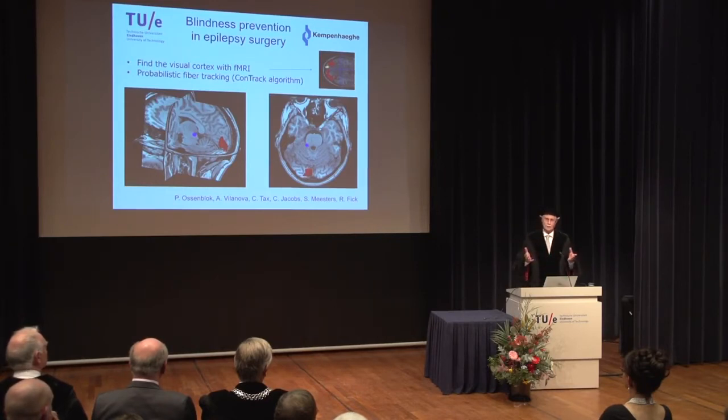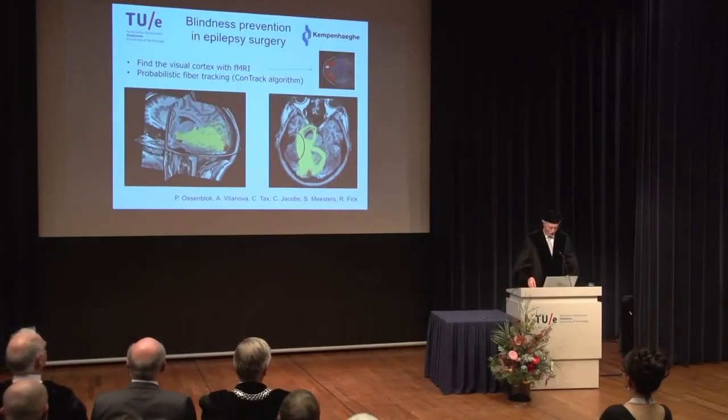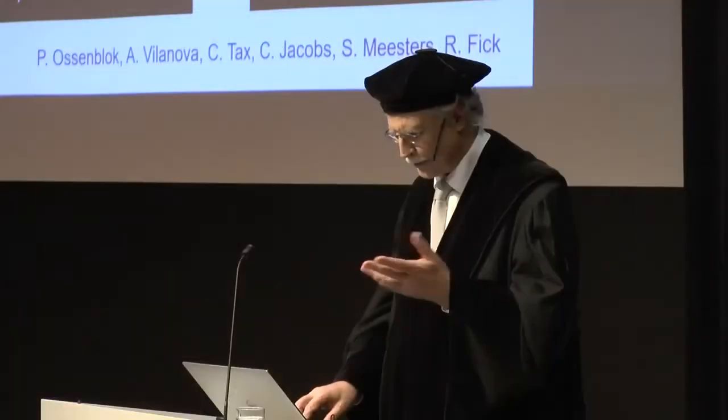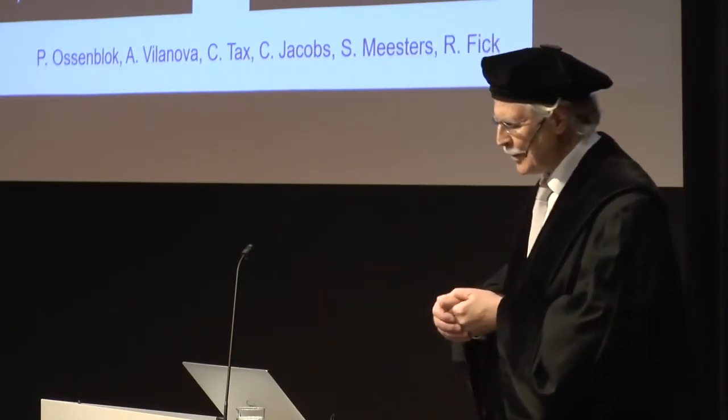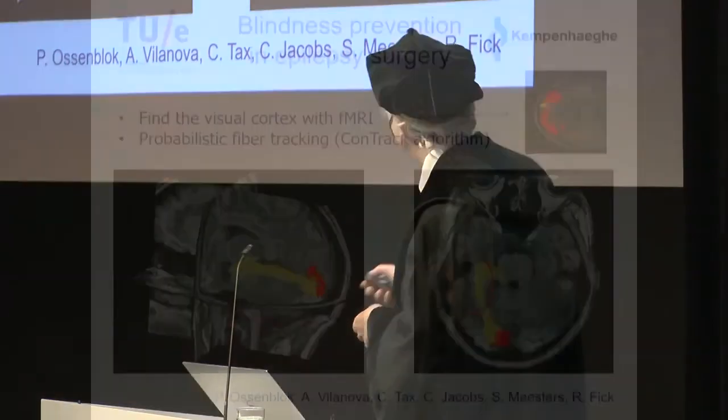You can now visualize these. Can you make a kind of treatment planning system so that we plan for every individual patient? And that was built together with the group of Pauli Osseblok. Chantal Tax did a fantastic cum laude master's, and finally with Max Viergever, a beautiful PhD. We did some probabilistic fiber tracking. Probabilistic means that it is not really accurate, so we took some error measures.